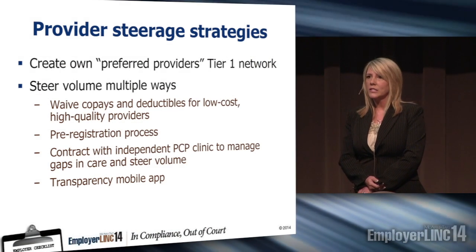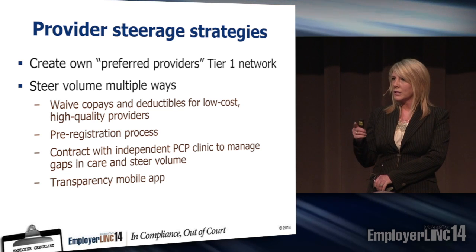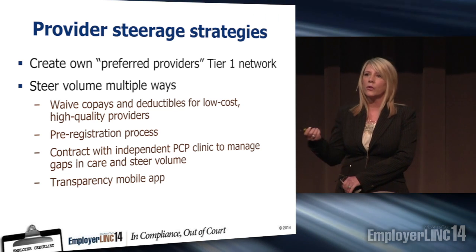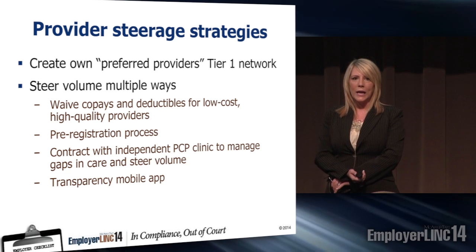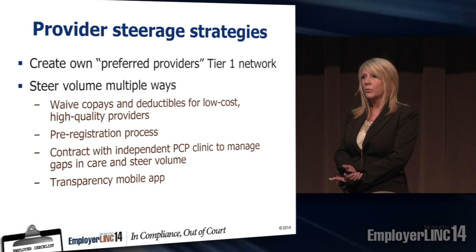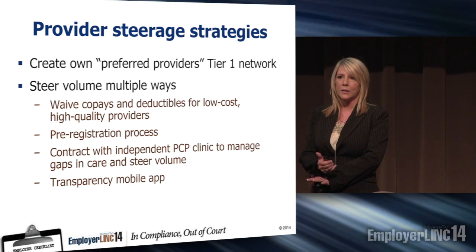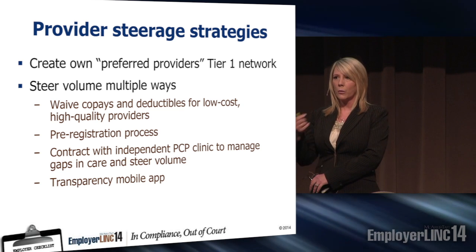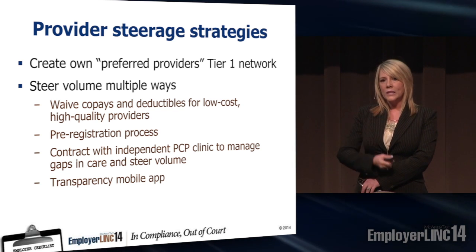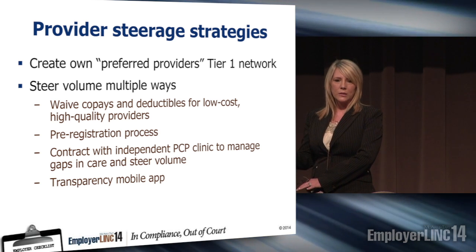So when we talk about steering, I showed you the example of the variances between different providers. And so the question, you might say, well, what do you do about that? If we're looking at a $1,600 variance, or again, in many cases, I'm telling you, we've seen as high as a $70,000 variance for the exact same claim, depending on which provider you're with. So the ways that we're looking at steering that, depending on what the network is, really doesn't matter.